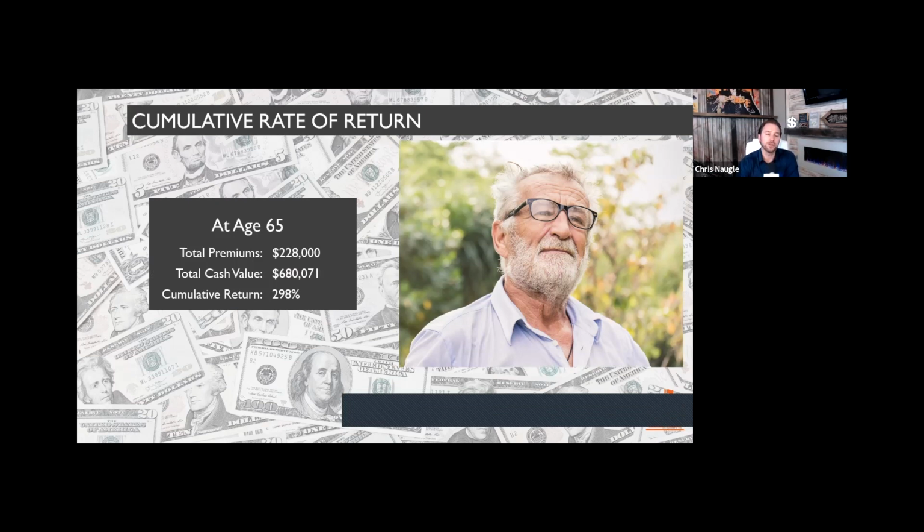Because some of you are still thinking about that cumulative return. Yeah, I know this cash on cash stuff, but those numbers are crazy. What is the cumulative return? Well, I did the numbers. If I'm 65, I put in $228,000 over all those years, which 65 would be what? 18, 19, 20, like 21 years or something like that. So over 21 years, I put 228 in. My total cash value is $680,000.